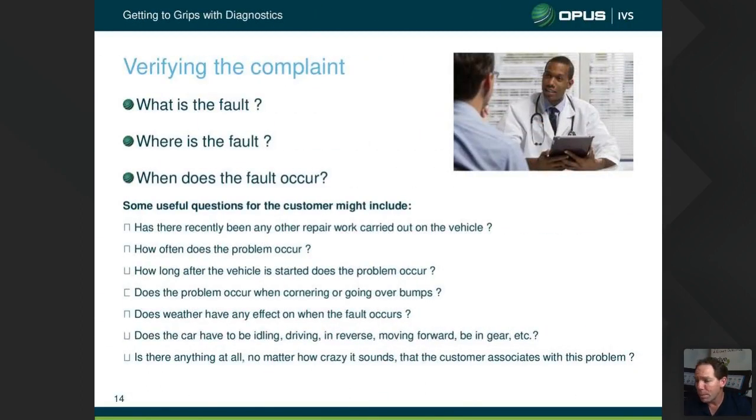Okay, so step one, nice and quickly, what is the fault? Where is the fault? When does the fault occur? So they're questions we're gonna ask the customer. You've all got copies of this. You've probably got your own worksheets you work with, and give to the customer, get them to fill the checkbox, tick it off. As we're road testing with them, we let the customer drive. Show me, you drive, you show me where the car faults, because I drive differently to the customer.